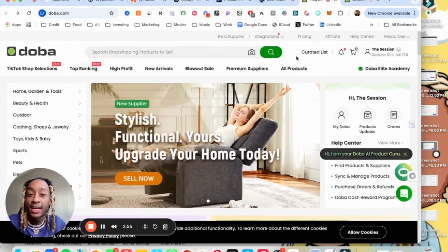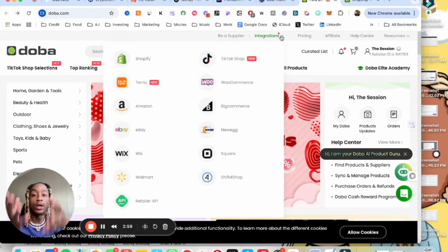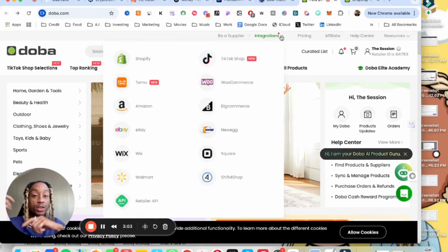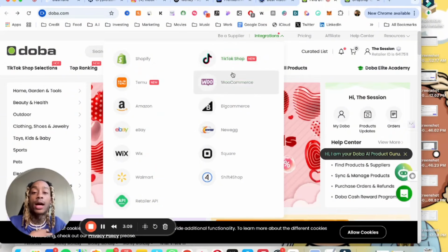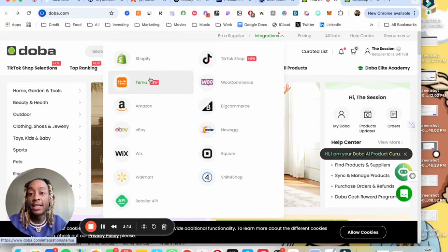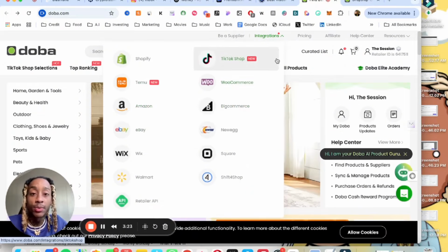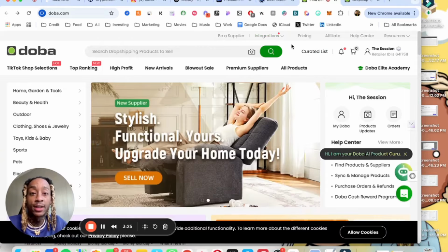After that, we got integrations. Now, this is key to me because a lot of y'all are selling products on one of these websites. TikTok Shop, WooCommerce, Wix, Walmart, Amazon. You got Amazon store. You can link all of your products in your store here. Shopify was where I sold a lot of my products, and it's where I have a lot of my clients sell. And even Temu, bro. You see new Temu and TikTok. This is next level. So all you would do is click whatever you want to connect, and you would literally be able to connect one of your stores right there.